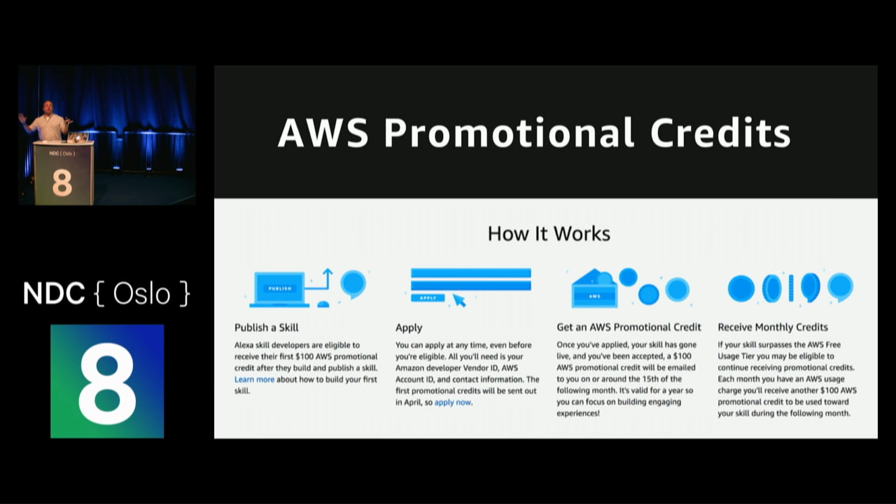And if any of you build a skill that has more than 1,000,000 uses in 1 month, call me, email me, Twitter me. I will fly back and I will take you out for the nicest dinner you've ever had because you earned it. That's an amazing accomplishment. If you do exceed that 1,000,000, though, I think the second 1,000,000 is like $5. It's not a lot of money.